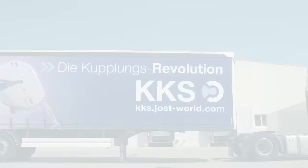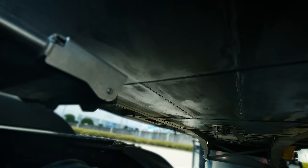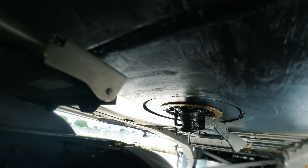The JOST KKS has proved its reliability in numerous tests in the field and the lab, so coupling a trailer can also be completed in half of the usual time. For the coupling process, the driver raises the vehicle's chassis in order to bring the fifth wheel coupling plate in contact with the trailer plate. The standard coupling height sensor indicates that the trailer plate is attached.